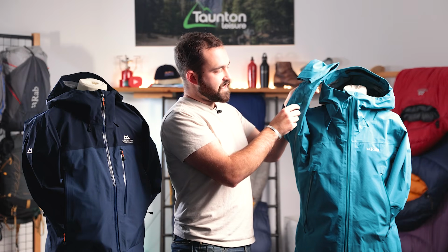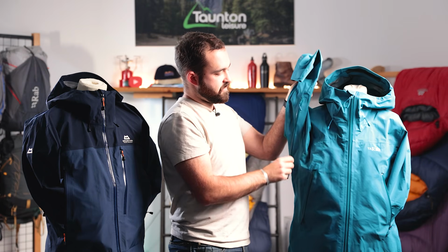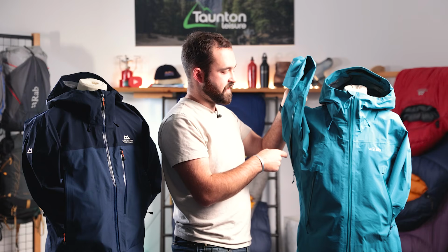Underneath our arms, we are seeing a two-way YKK waterproof zipper, which allows you to vent your armpit, vent the jacket, and give you a bit of airflow, like with the other jacket. Two-way zipper allows you to tailor that to fit your needs, whether that's to allow more or less airflow, but also to make sure that it's in a position where no water's going to get in.